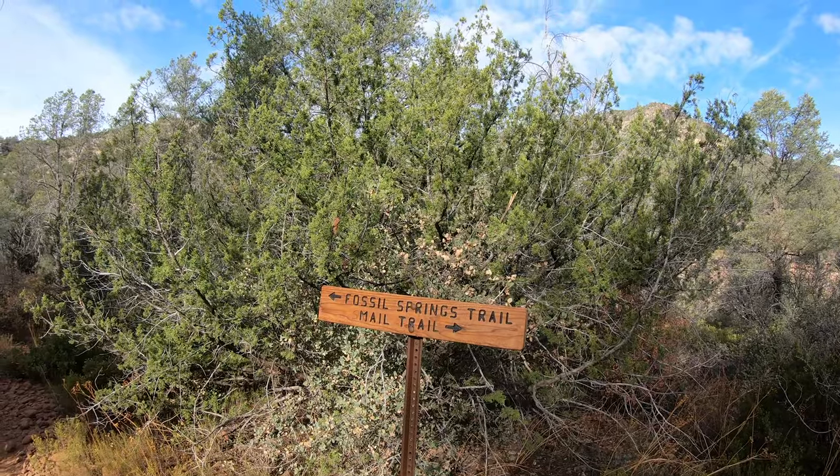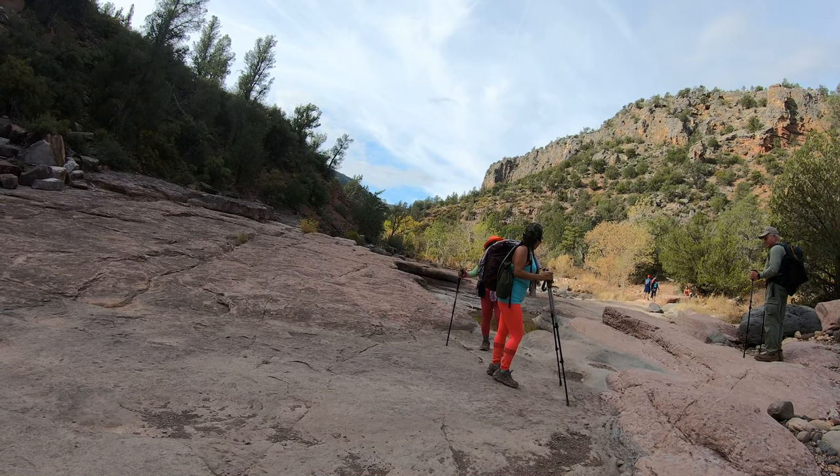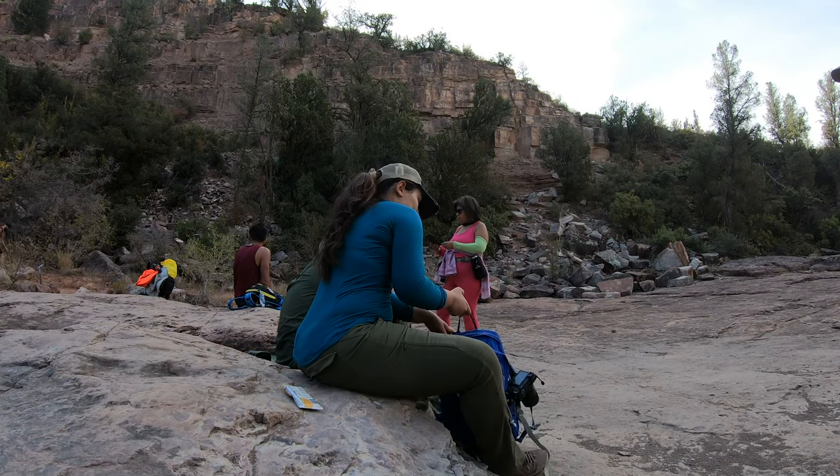Right here at a junction for two different trails. There is Mail Trail and Fossil Springs Trail, and that's the one that we are going for. Yeah, no, I don't think that's how this happened.